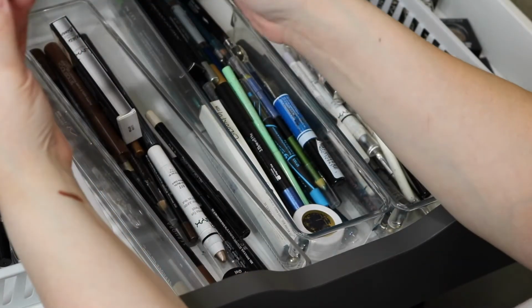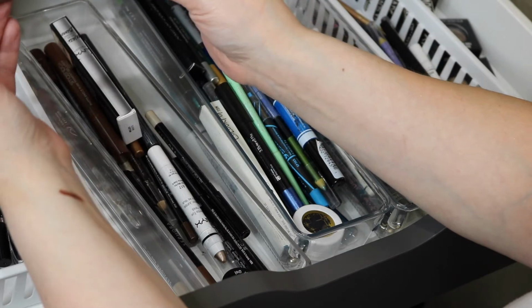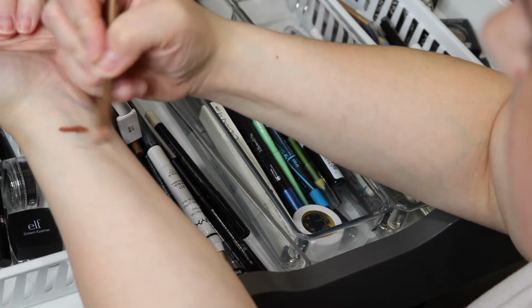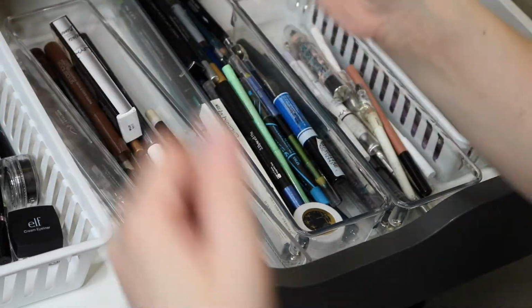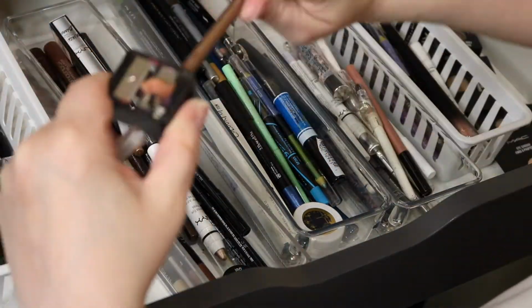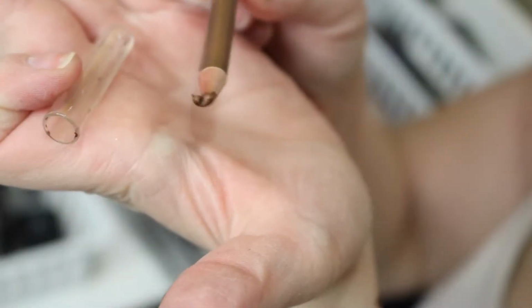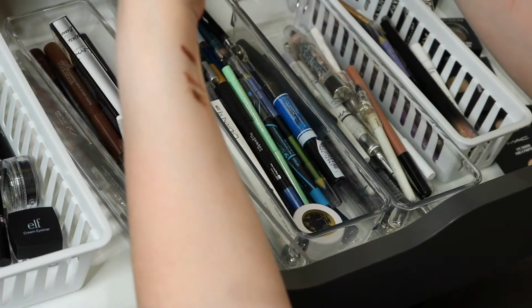Alright, I have this Wet n Wild Kohl pencil. This one's called Bronzed. I've had this for a really long time. I haven't... yuck. Hold on. I'm going to sharpen it and see what happens. No, it's just breaking and it's clumpy. Look at that. Yeah, it just clumped and broke. So I'm going to get rid of this.